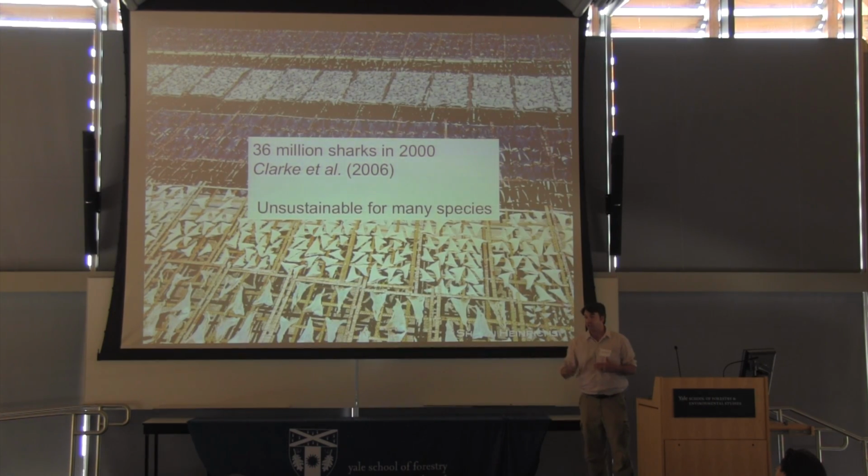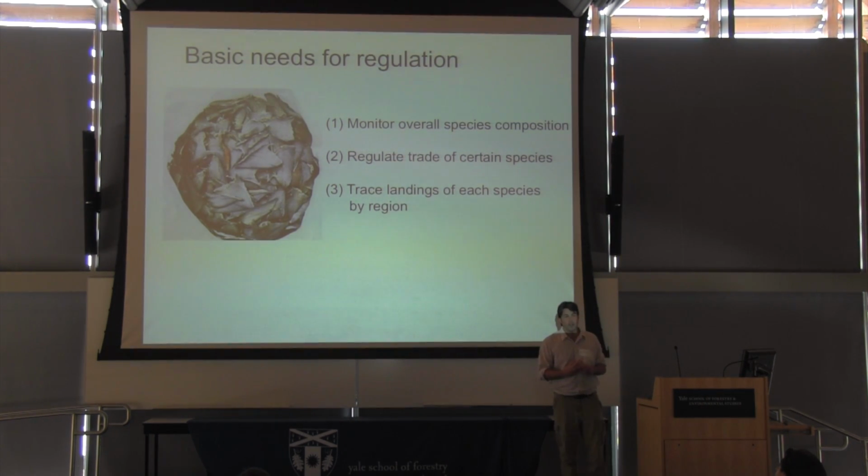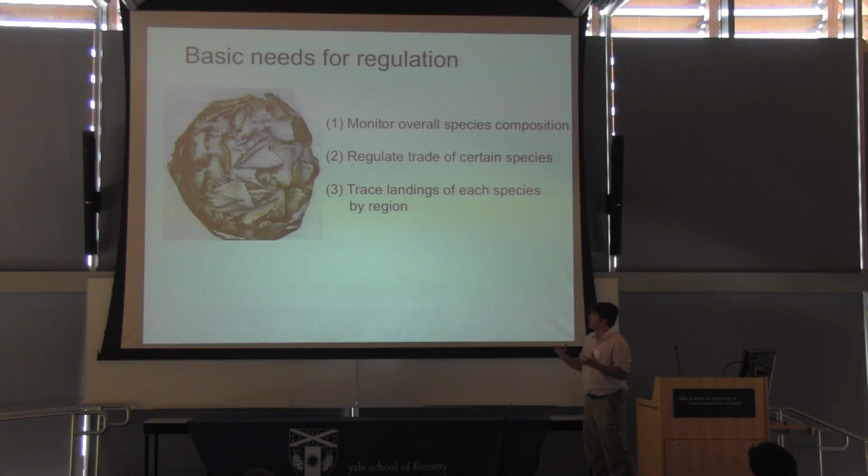That's not including sharks that weren't killed for the fin trade. Her confidence intervals ranged all the way up to 73 million individuals, so at the upper limit it might even be much higher than that. It's a very, very big trade, and a very lucrative trade. It's also a trade that's very poorly regulated. We don't really have any of the basic elements of regulation that you would need for keeping shark fishing at sustainable levels.